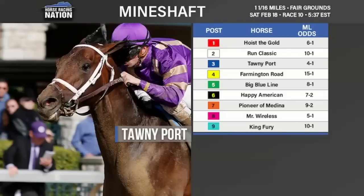How much will he make a step forward going from 3 to 4 in this first start for Brad Cox is the big question. Yeah, Matt. And I tell you what, if there's one who does go on to pretty big things in the handicap division this year, as much as I said about Happy American, I do think that Tawny Port could be the one. Tawny Port, like I said, ran some very good races as a 3-year-old last year, and he's in the right barn to only get better as a 4-year-old there for Brad Cox.